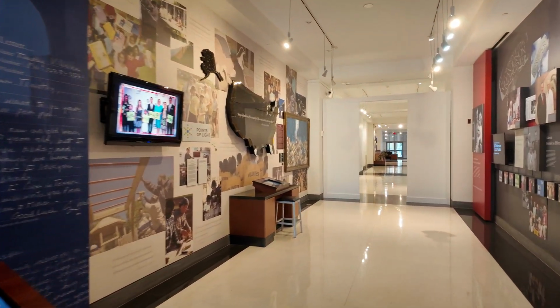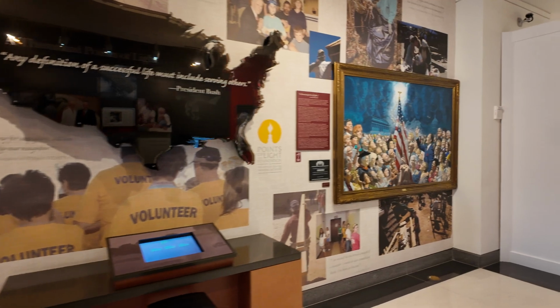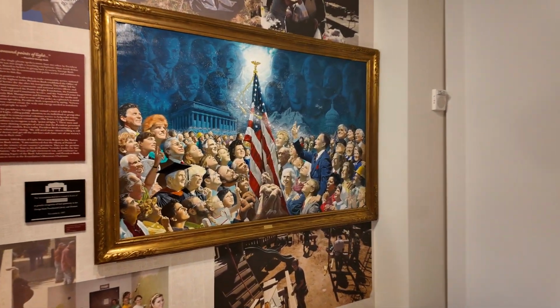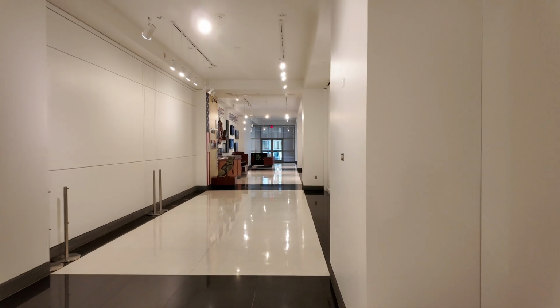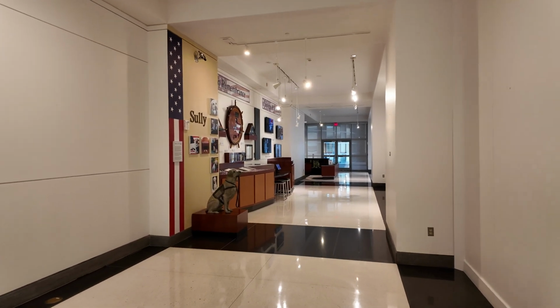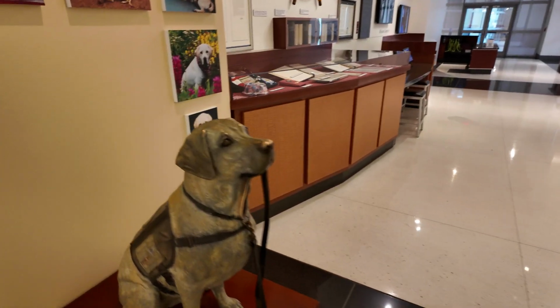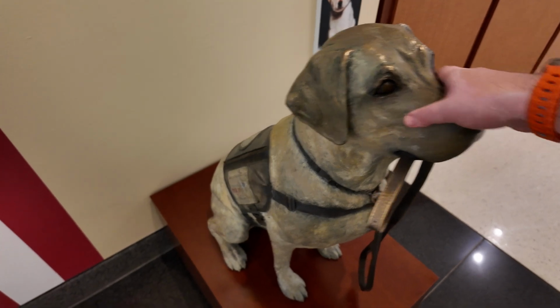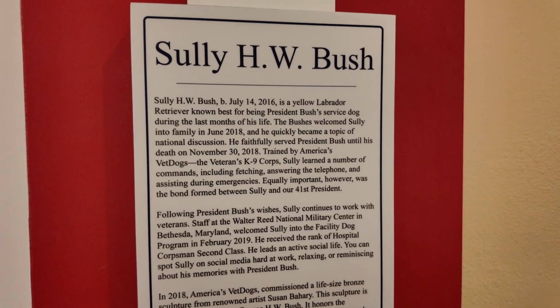Let's see, there's got to be more here. I know they are buried on site. Yeah. And there's a dog here. Long path with nothing in it. Sully. Sully the dog. Sully H.W. Bush. Does the dog actually have a bronze statue? Damn. It's an impressive dog statue. President Bush's service dog. Oh.